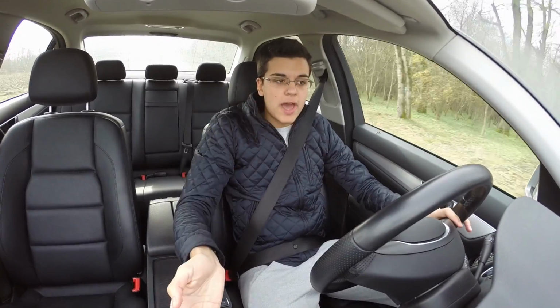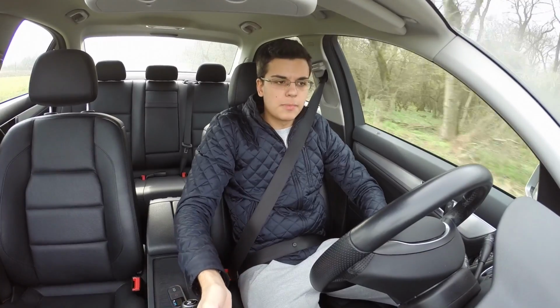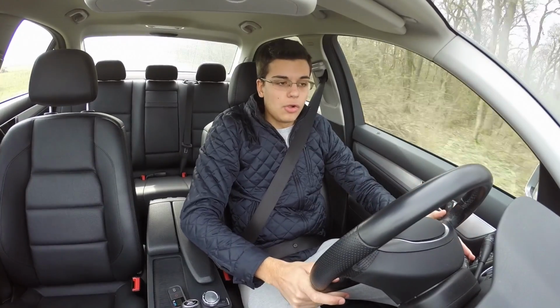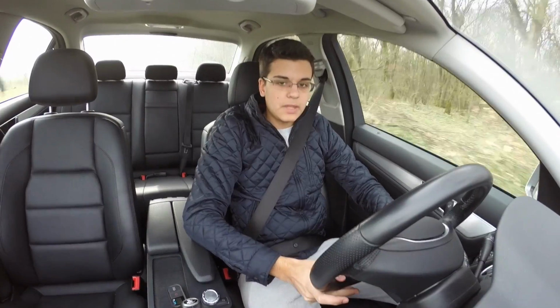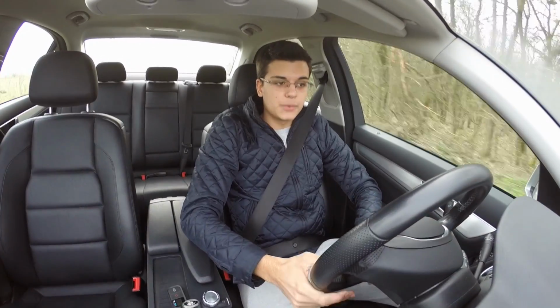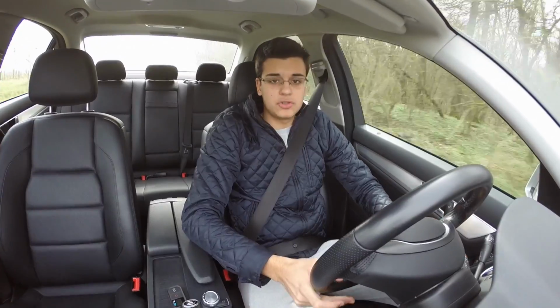So this car has an option for you to go online and check the weather and check the traffic reports and stuff like that, but you can't connect your iPhone or your Android. You can only connect older phones that work on an older standard, which are basically older BlackBerry phones and Nokia phones. So that is an obvious mistake, an obvious omission that they just shouldn't have made.